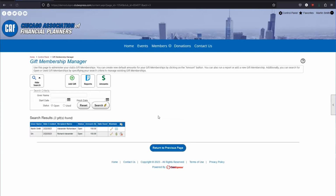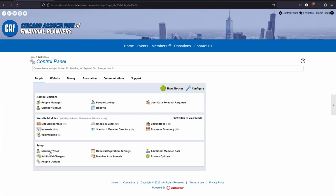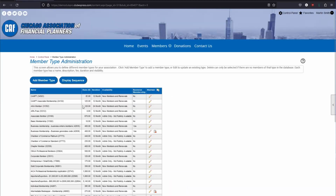So when we go back to our previous page, I always recommend you go to your control panel and click on member types. And this is a demo site, so we have way too many member types. But if you have 4 or 5 membership types, each of them different prices, I would either write down or take a screenshot of the prices that are available to you. So I'm just going to use these top 3. We've got one for $85, one for $125, and one for $120. You would probably want to create amounts that match those. That way, if someone wants to gift a CAMFT membership, they can do that by adding an $85 gift membership.